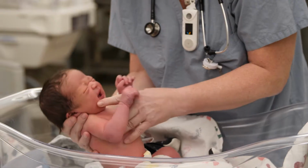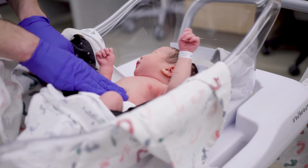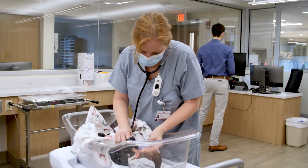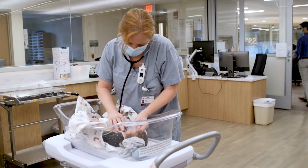Here we have our routine regular nursery, but we also have a level 2 special care nursery in case there are some issues that we need to address with your baby. The level 2 nursery is where we can provide care for babies who are moderately sick, but we expect to recover quickly. We can provide intravenous fluids or antibiotics.